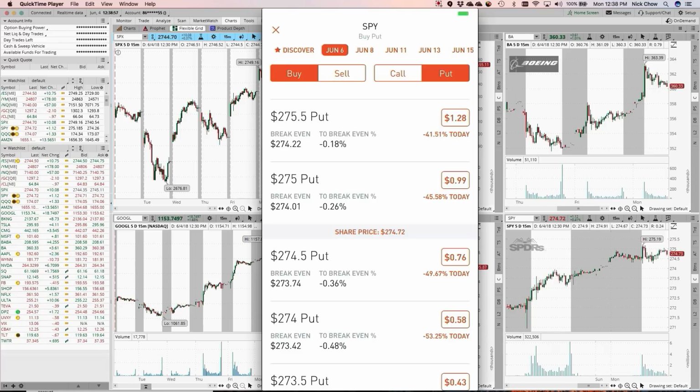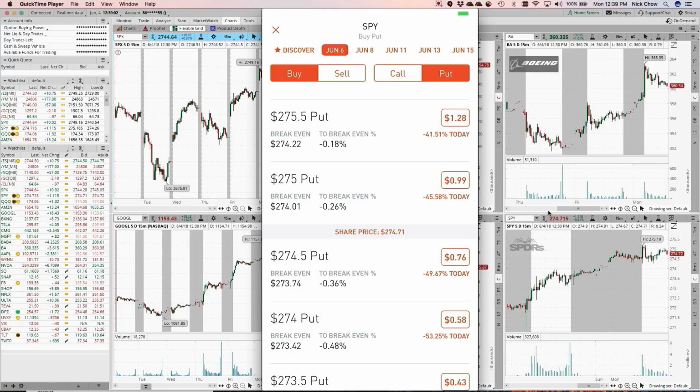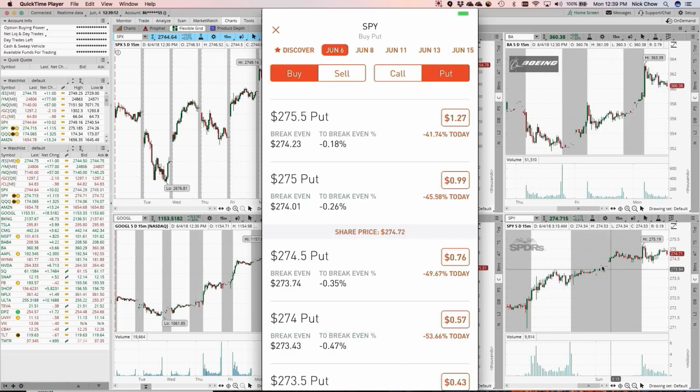When I look to buy options, I look to buy something that's close to being in the money. Right now, these 275 puts are in the money. The 274.50 puts are out of the money, and then we have the 274 puts, which are out of the money as well. Going down here, these are all out of the money. In the background you can see Thinkorswim. I like to use the Thinkorswim charting because it's way better than Robinhood charting.